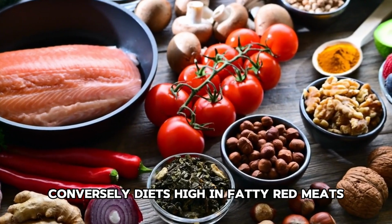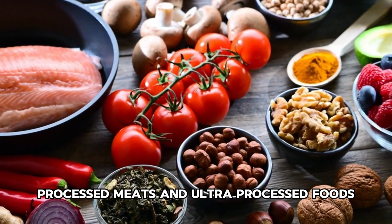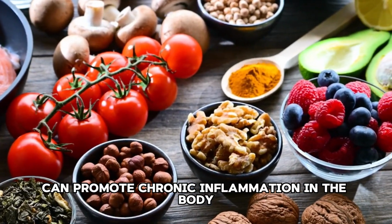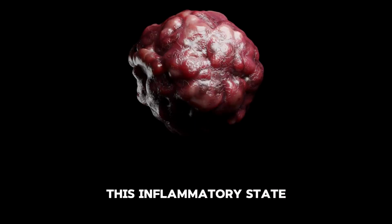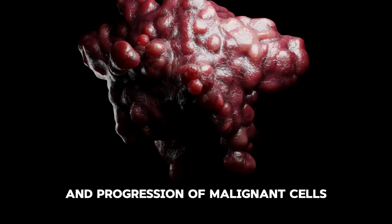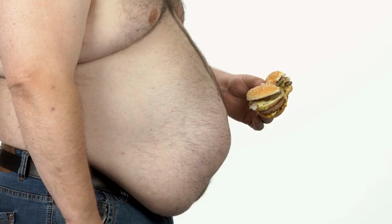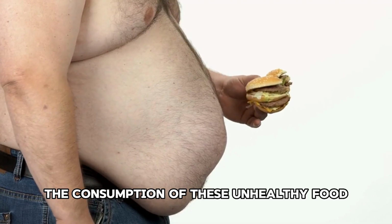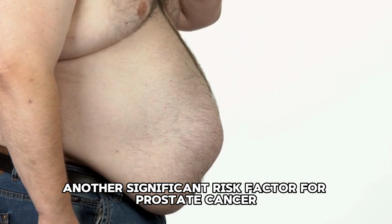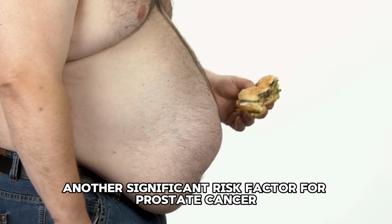Conversely, diets high in fatty red meats, processed meats, and ultra-processed foods can promote chronic inflammation in the body. This inflammatory state may create an environment conducive to the development and progression of malignant cells. The consumption of these unhealthy food options is also linked to obesity, another significant risk factor for prostate cancer.